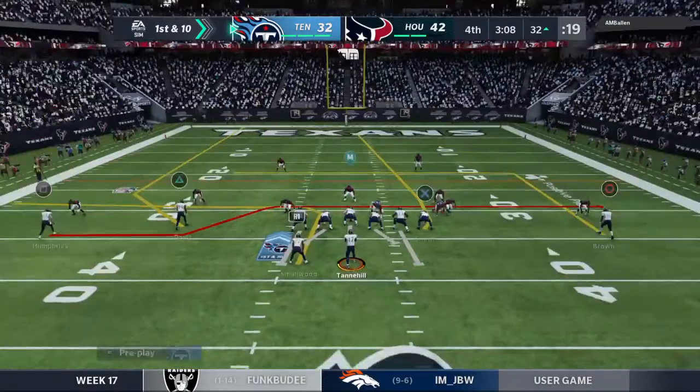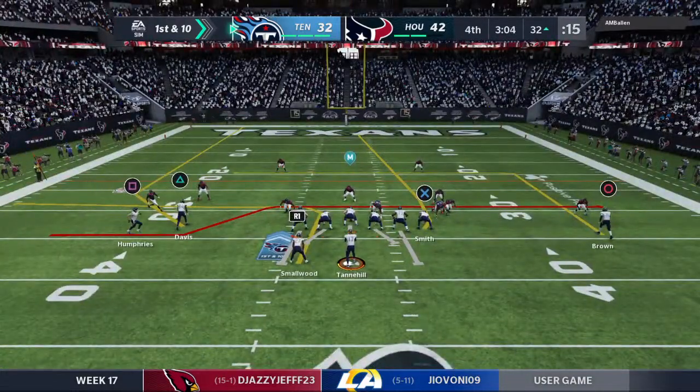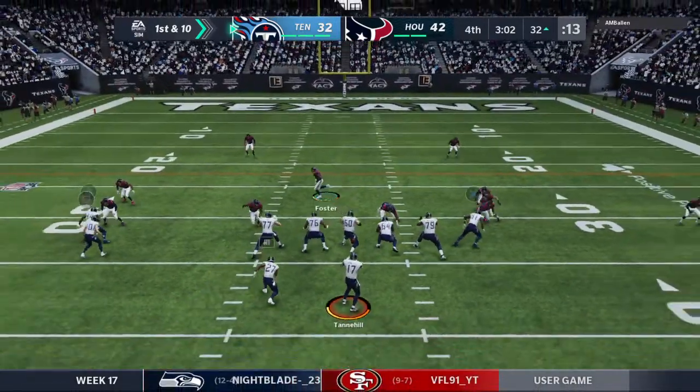56 to Mike, boy. 56. Check 56. Quarterback, don't get nervous, man. We ain't beginning to turn you up.